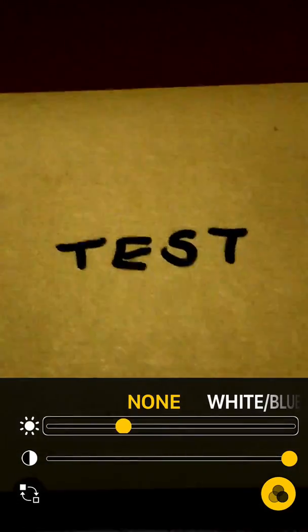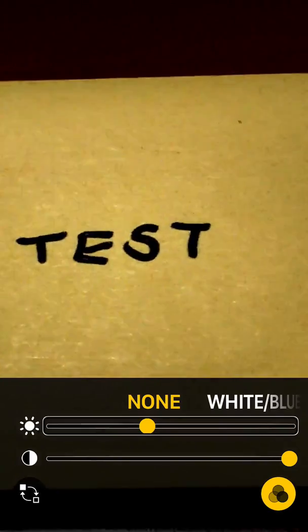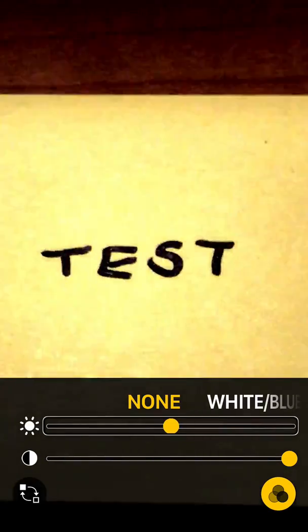50, 40, 30, 20, 10, 0. This goes all the way to 0%. Then 10, 20, 30, 40, 50%, 40%. This is about 50%, 50-ish percent.